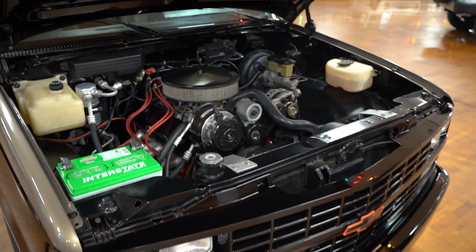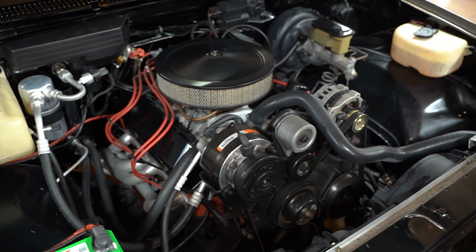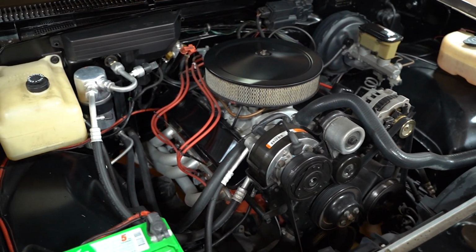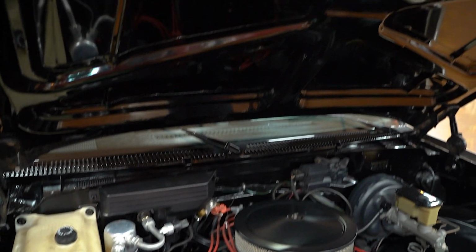1988 Chevrolet C1500. The pickup truck market, Blazer market, Bronco market, these big body trucks and SUVs, they're all extremely hot right now. And this one's kind of a unique truck, and it's kind of an awesome piece, and we're gonna show you that right now.